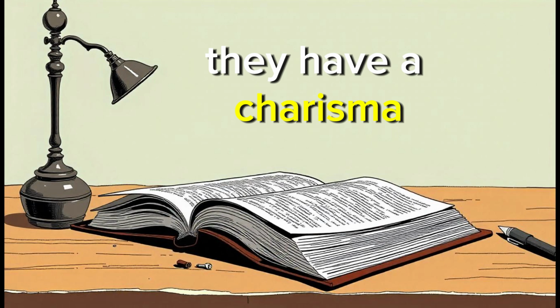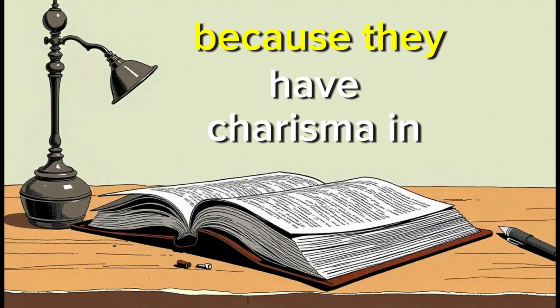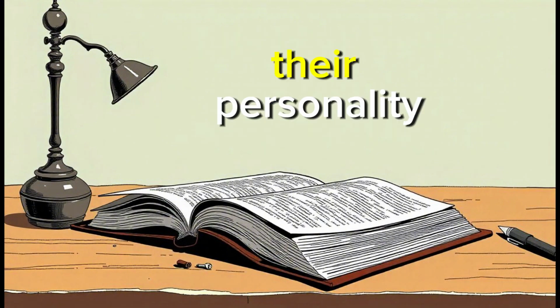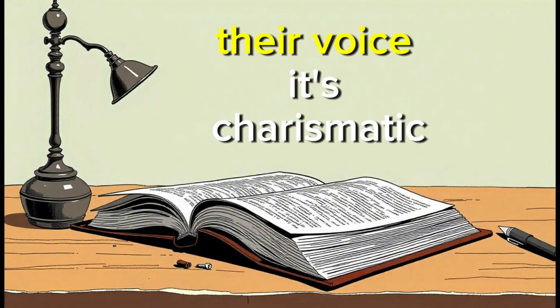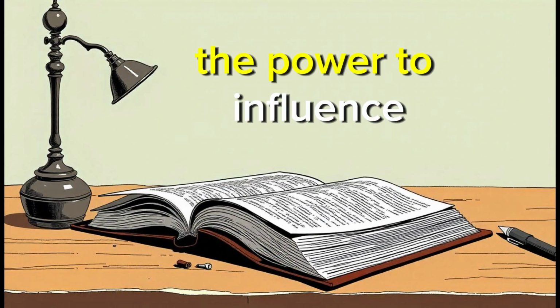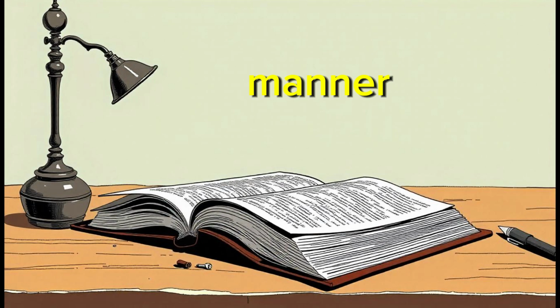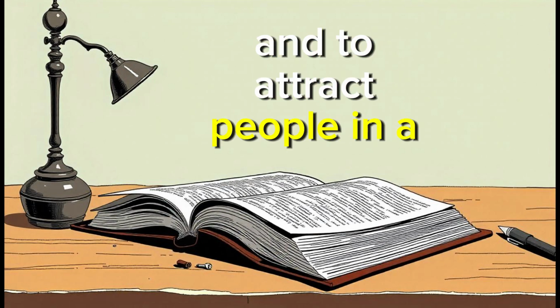They have a charisma. When someone talks and you want to listen to them because they have charisma in their personality, their voice, it's charismatic. Their voice can be charismatic. So, charisma is basically the power to influence people in a very positive manner and to attract people in a very positive manner.